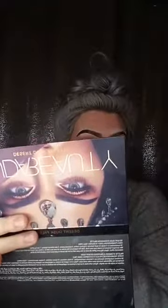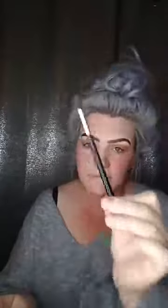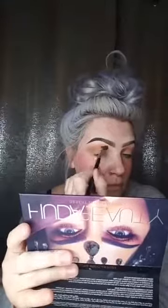Do you guys want me to do wing or no wing? This is a Morphe 504. Are we doing a wing or no wing?